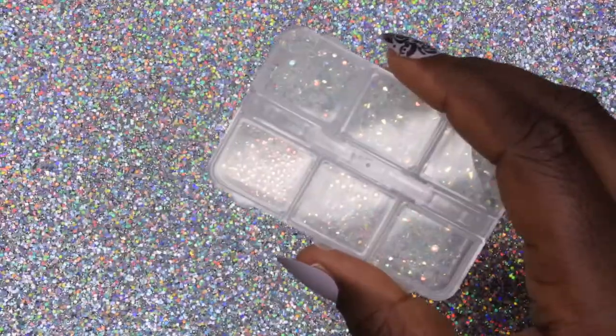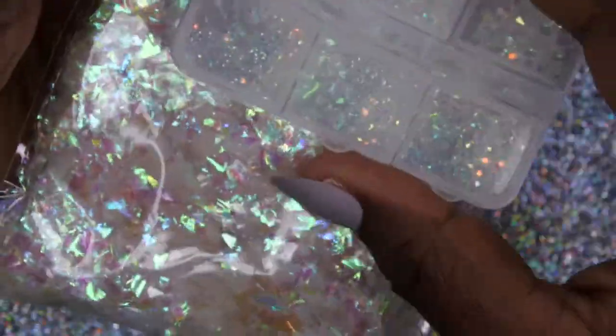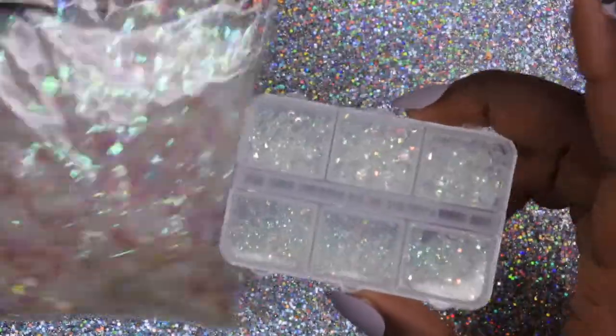I'm looking at my Mylar here because I wanted to do some icicle nails. This is what my Mylar looks like, and this is what these crystals look like. Using these two together in a set, I think will be really pretty.